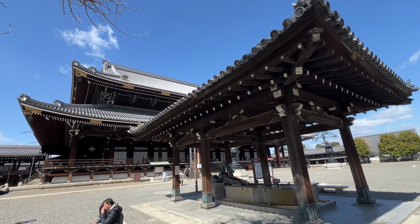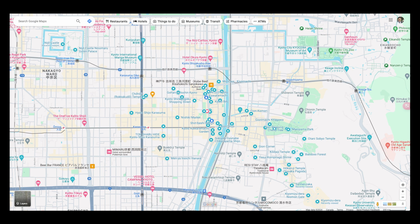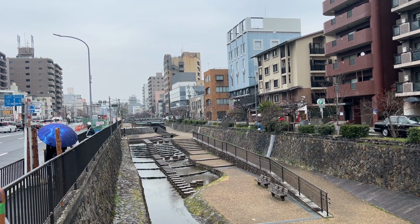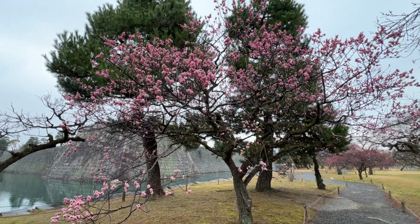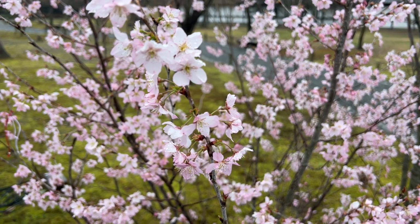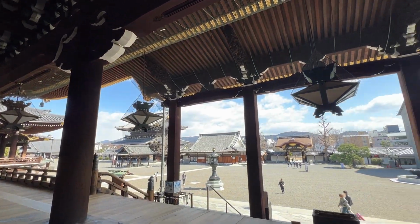I'll cover activities based on two sequences. The first sequence of activities is going southeast towards Kiyomizu-dera Temple. The second sequence of activities is going northwest to Kinkaku-ji Temple. However, my suggestion is to start outwards first and then explore inwards because the temples open really early and close around 5 p.m. and activities closer to the town tend to have more flexible hours.